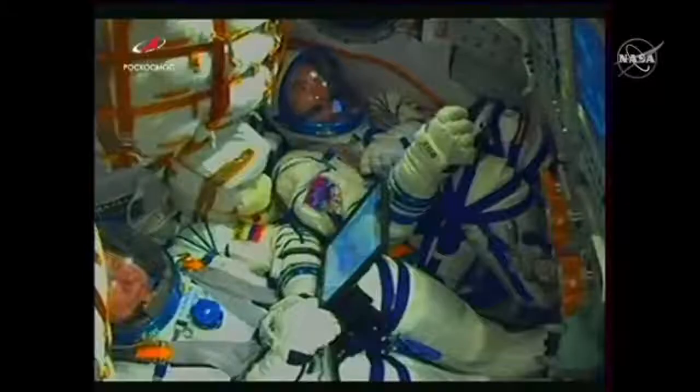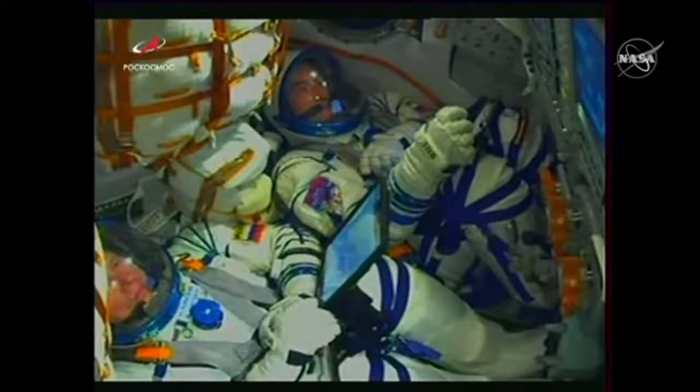Continuing to hear good performance calls. A quick look inside the capsule. You can see crew strapped in.